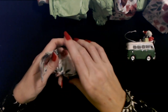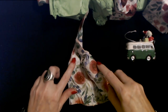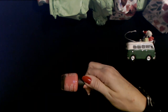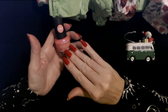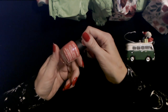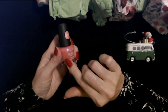Oh, I think this is another one. This one we've seen. I don't have it though. When we've organized nail polish, this is LA Colors Color Craze, and it is called Pizzazz. It's a beautiful, like a bubblegum pink color. It's really nice. I like that. It's pretty true here too. It dries just like that. Very nice.